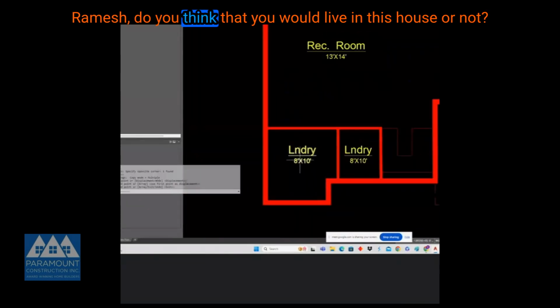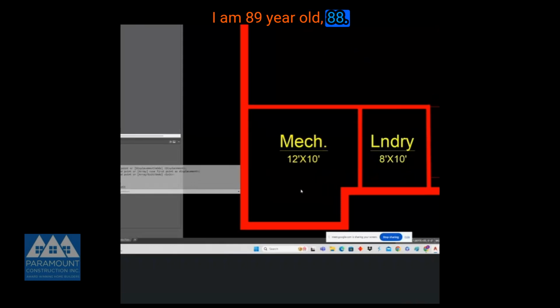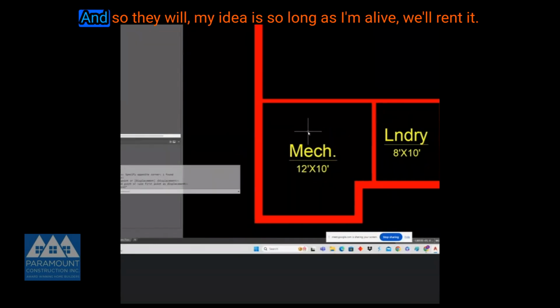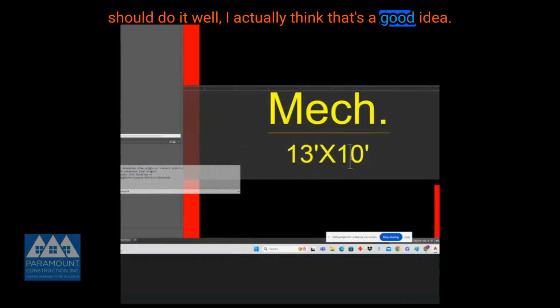Ramesh, do you think that you would live in this house or not? I'm 89 years old. 88. No way. But it is for my children. My daughter is here, that's why I asked her to join, and my son is in California. So my idea is, so long as I'm alive, we'll rent it. All right. So you think that when this is finished, it would probably be a rental house? Exactly. But at the same time, we should do it well. I actually think that's a good idea.